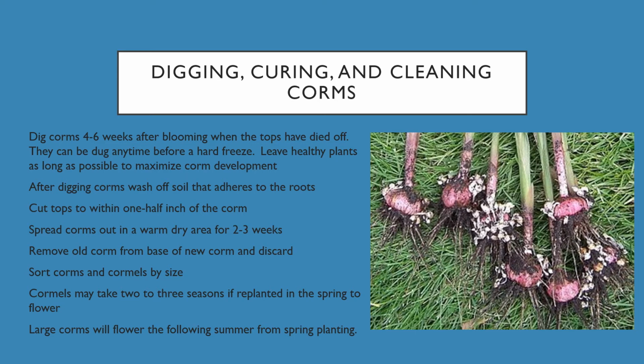After you dig the corms, you want to wash off the soil. If that soil is very sticky, you want to go ahead and rinse that off.